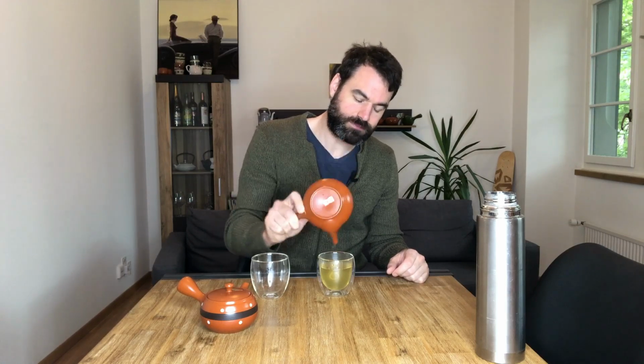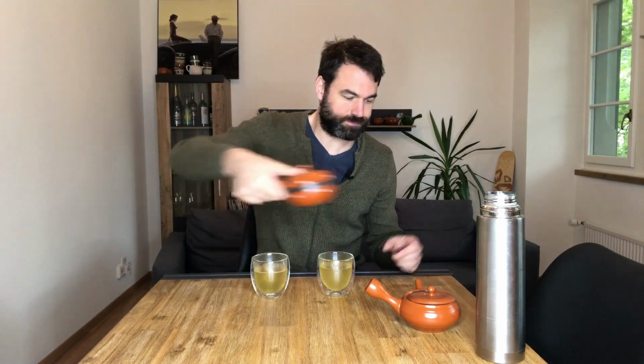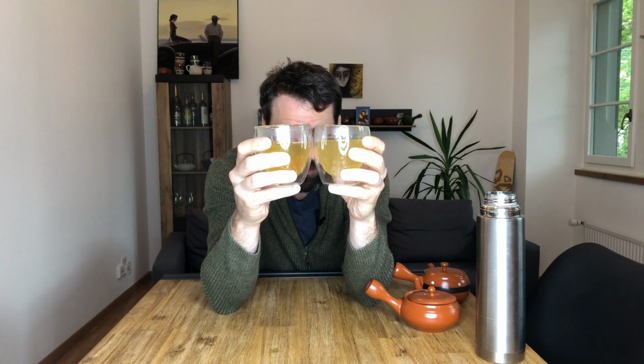Try to get out all of the drops so there's no after brewing of the tea. And open up the Kyusu a little bit after you have used second one. Good. Very well. So what you already can see when you look at the liquors of these two teas, you can see that the Yabukita is a little bit darker golden, while this one here, the blend, has a little bit more of a milky look and seems to have a richer amount of essential oils.